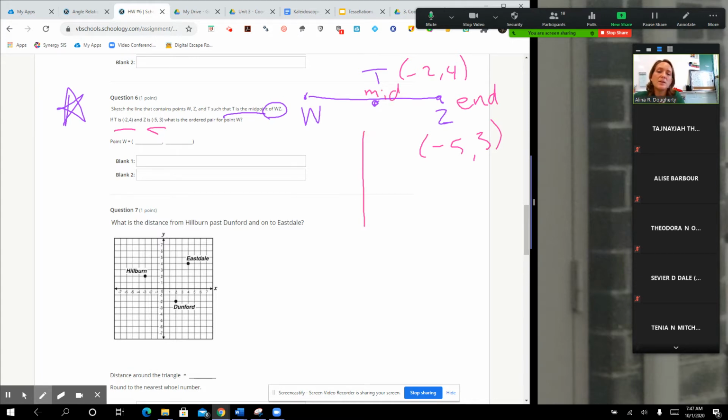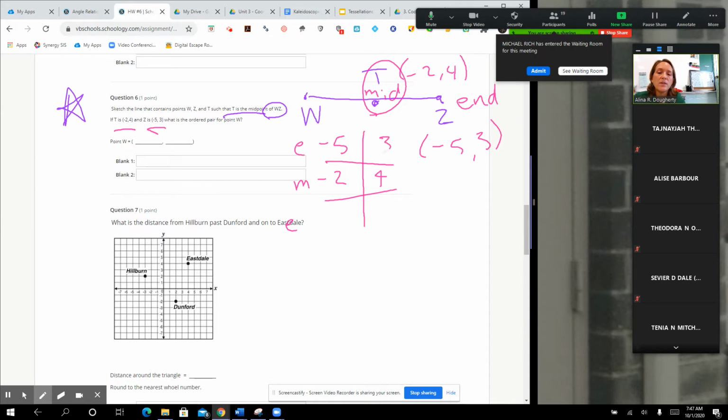So when you have an end and a middle, make that table. This is what we did on Tuesday. You want an end and a middle and an end. The middle point has to go in the middle of your table. So you do negative 2 and 4, and then the end point goes 5 and 3.